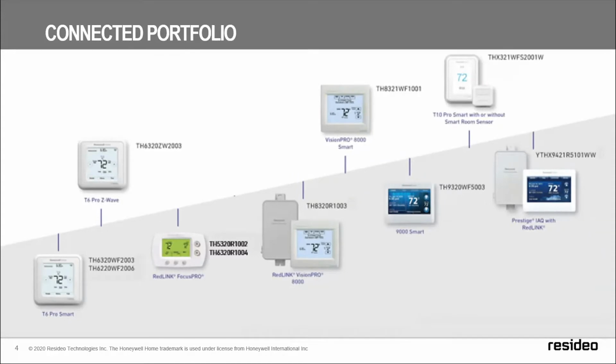We're going to discuss our RedLINK portfolio, but more importantly, I want to give you some background information of where we build onto and where are the best opportunities for RedLINK to assist you in your business and also to solve both simple and complex problems that we as technicians run into on a daily basis.